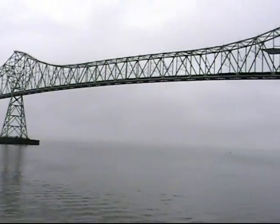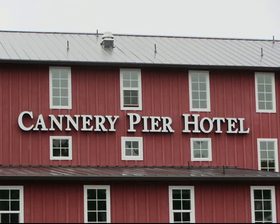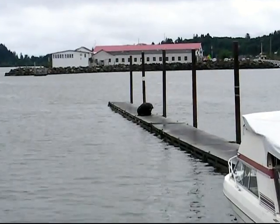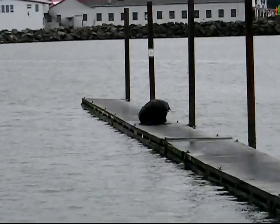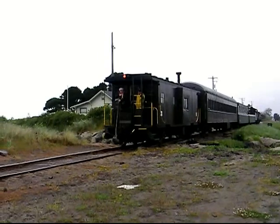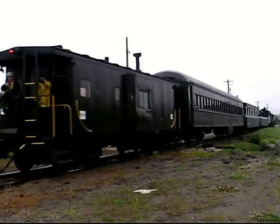We stayed at the old Cannery Pier Hotel, which is right beneath the bridge. To go downtown, you could ride in this lovely old Cadillac. This massive sea lion seems to have commandeered the jetty. Everything in Astoria moves at a sedate pace.